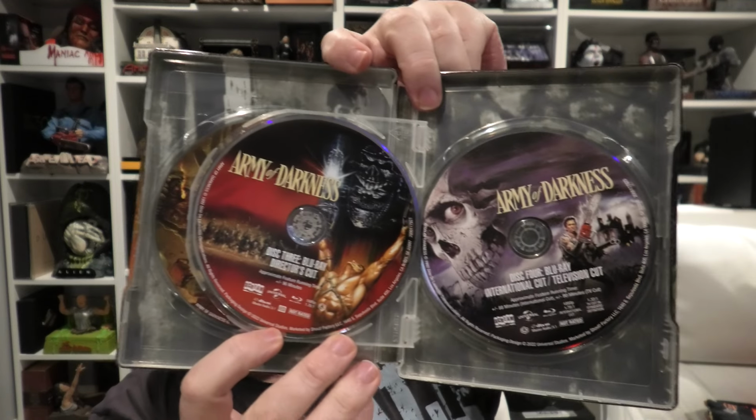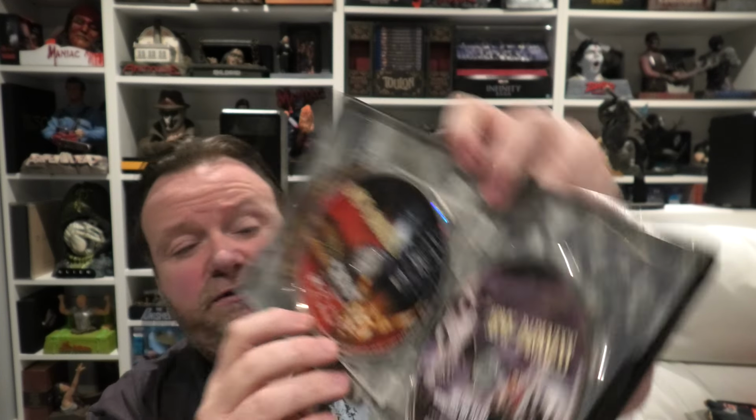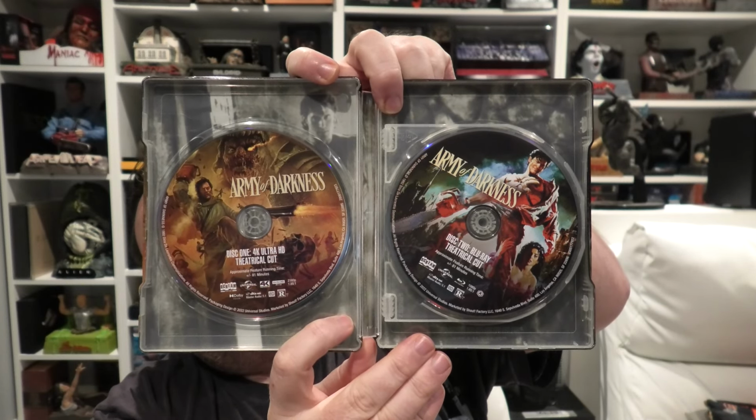So when you open it up, that is your two Blu-rays inside, your director's cut and the international cut, or the television cut, whatever you want to call it. And then you've got the, what have we got here? Yes, so you got the theatrical cut on Blu-ray, and then of course the theatrical cut on 4K as well.